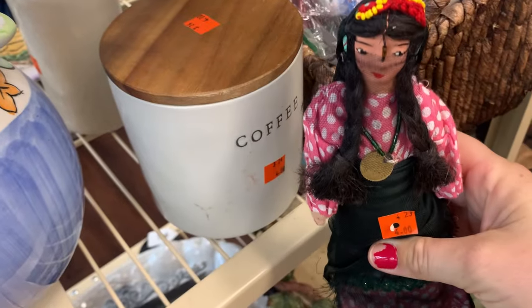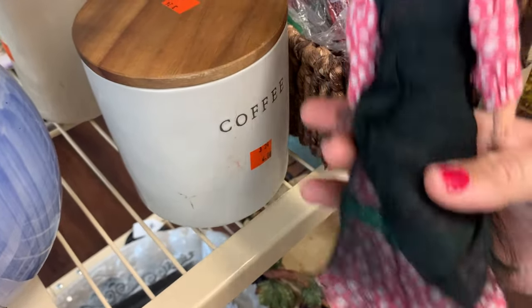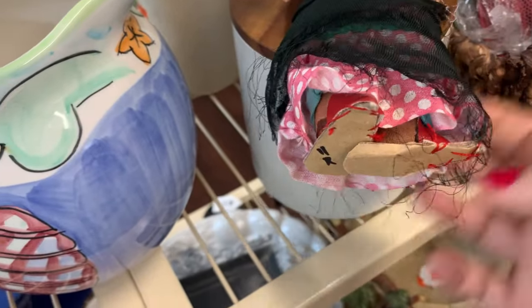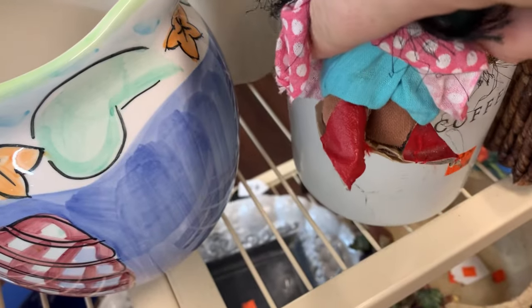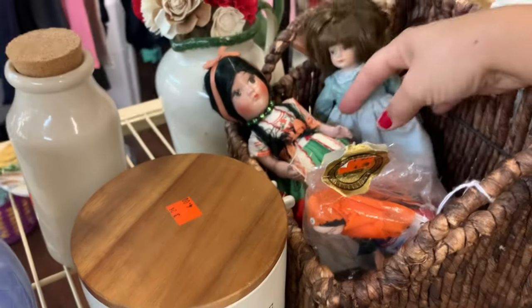I found this doll. My mom told me that it's made out of muslin. It's a cloth doll, and it just had so many details. I really love this piece. I'm not selling this. I'm actually going to keep it. I don't really like dolls or collect dolls, but there's just something about this one that I really loved. So she came home with me.